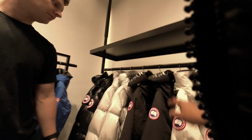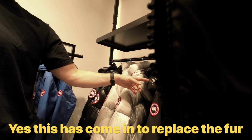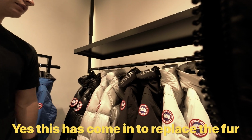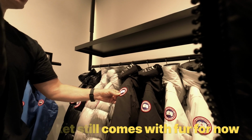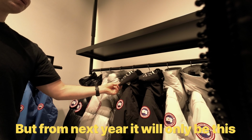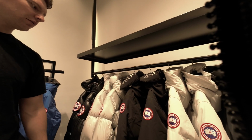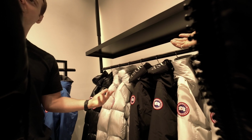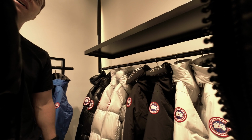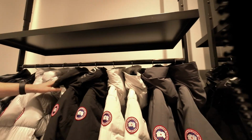Okay, cool. And this is the new one to replace the fur now, isn't it? Yeah, so this is coming to replace the fur, exactly. So for example, the jacket still comes with the fur for now, but from next year it will not be only this, so it's no more fur from next year. So what if people want to get fur for the jacket? Do they have to get aftermarket stuff? Exactly. I think a lot of people will be happy, but a lot of people will be disappointed with that as well, isn't it? Do they sell these separately? How much are those ones?